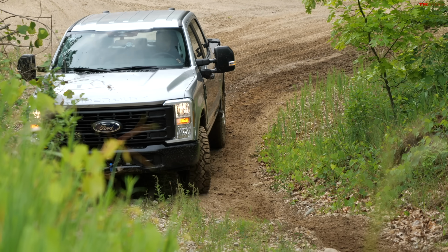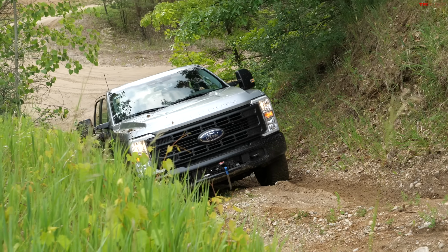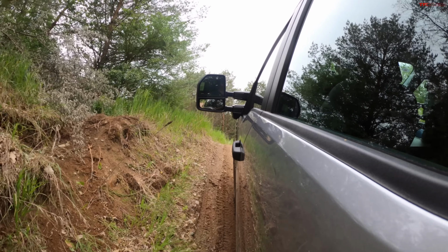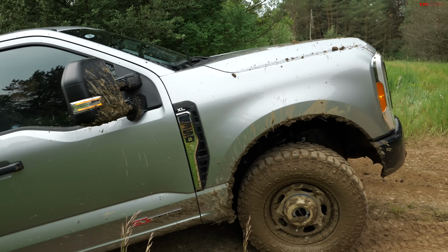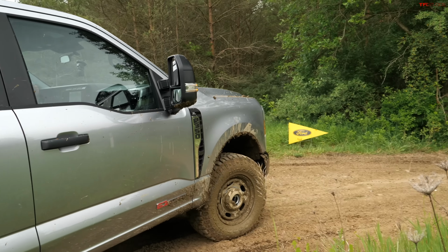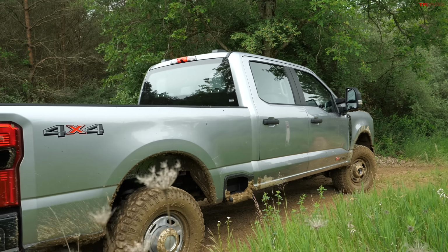So this is a kind of articulating climb, just showing the traction capability of the truck. I'm looking at my inclinometer. It's about 16, 17, 18 degrees. I'm trying to go slowly just to show the capability. A little bit of scraping maybe, maybe I'm using my skid plate. But yeah, that was about 18 degrees up slope.